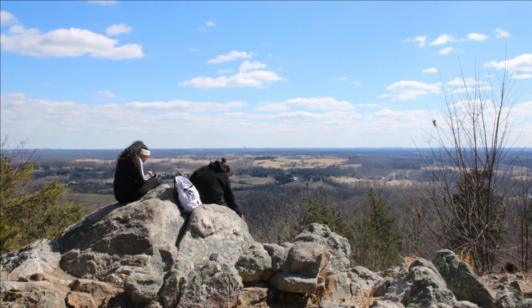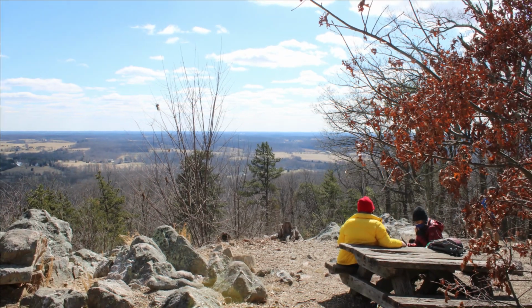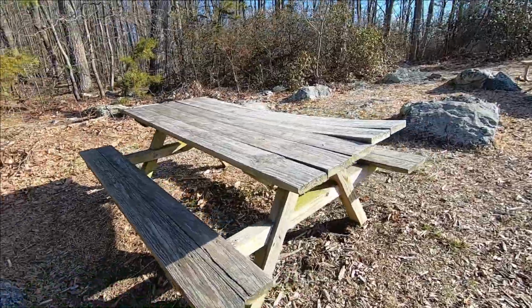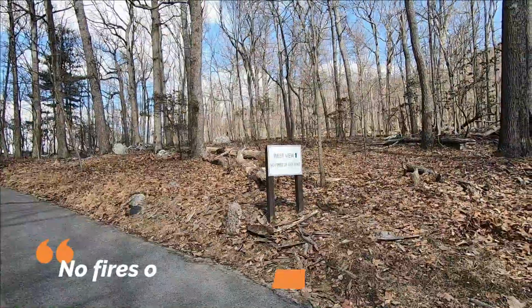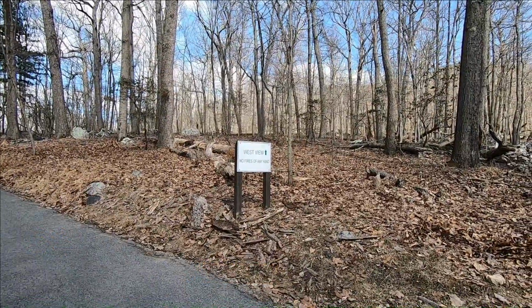A lot of people come here and they sit on the rocks or the benches and they just enjoy the view. Right behind where you can take a view, there are a lot of benches, so if you want to have a picnic or a little lunch, that's available. There are no fires allowed.